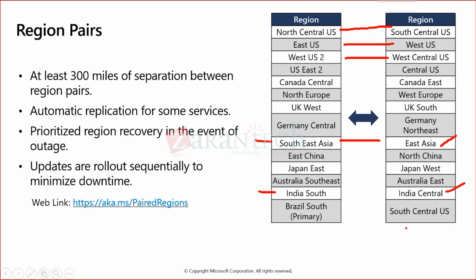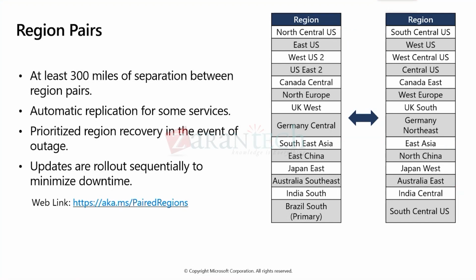And whenever Microsoft is rolling out some updates, they will never roll out the updates in the region pairs together. One by one only, they will roll out the updates sequentially to minimize your downtime. So generally, those cloud solution architects who are taking care of backup and restore and disaster recovery or redundancy of applications use this primary and secondary region in a region pair.